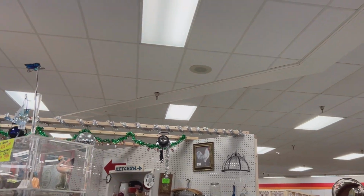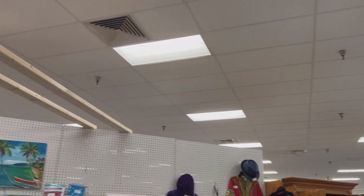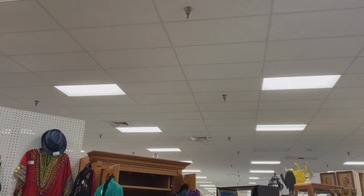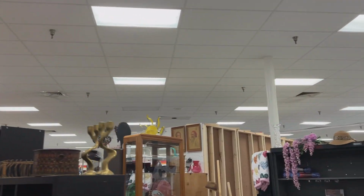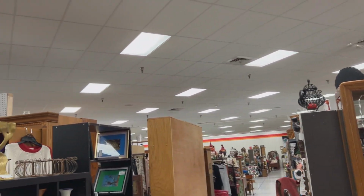Now, one thing you'll probably notice while looking at this footage is that there are both 3 lamp and 4 lamp troffers in this store, and they're all kind of randomly dispersed all throughout. And there's no real rhyme or reason as to which type is in a particular location. And I really have no idea why this is.